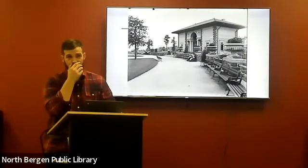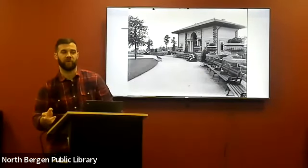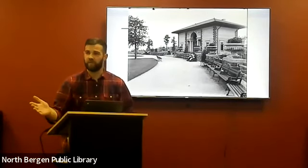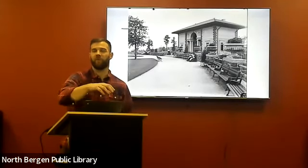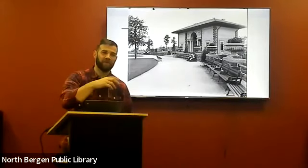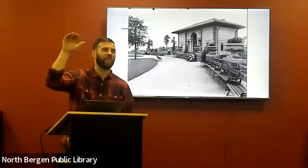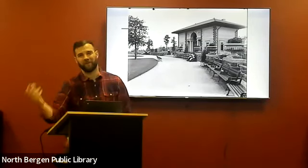And Guttenberg, it's an interesting thing, because we don't know where the name comes from. There's two thoughts. Number one, it's in reference to Johannes Gutenberg, the guy who invented the printing press, because the people who immigrated there were from the same town that he was from, so they named it after him. However, if you break down Gutenberg and take it back to German, Guten means good, Berg means mountain, and Guttenberg sits on top of the Palisades. So were they talking about the inventor, or were they talking about the location?